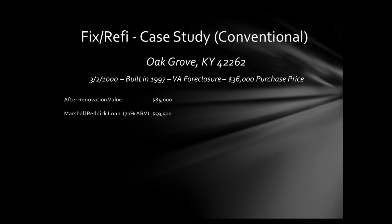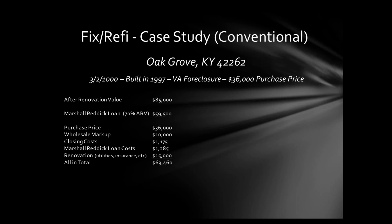The Marshall Reddick loan then is established at 70% of that number, which would be $59,500 maximum, right? So the purchase price that we were paying for the property, $36,000, right? We wholesaled this property off, or you're buying it in a hypothetical situation from a wholesaler, right? And you're paying a markup, $10,000, right? So then your effective purchase price and your closing costs and your loan costs and your renovation, in this case, we're saying that property needed 15 grand worth of work, you were all in for $63,460, all right? That in mind, your total out of pocket or your initial out of pocket with your hard money loan at 70% of that after repair value is just under $4,000.